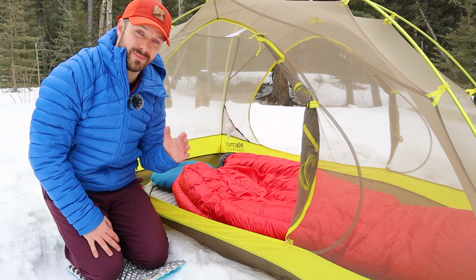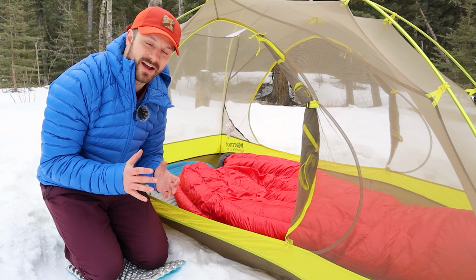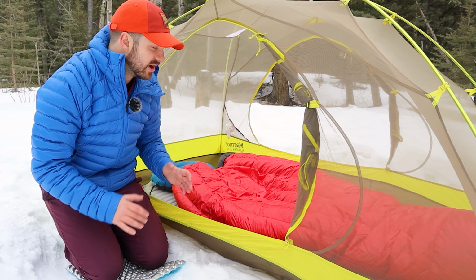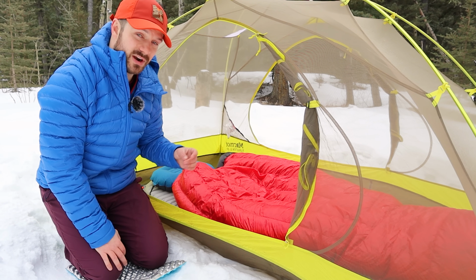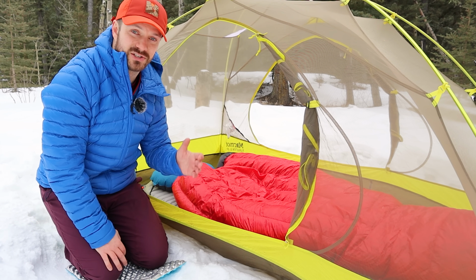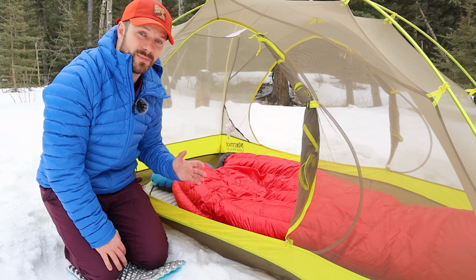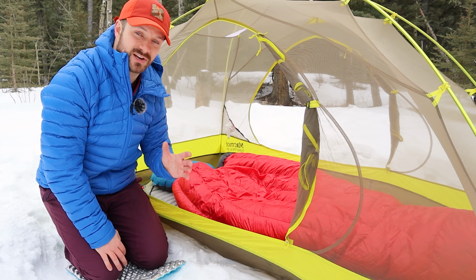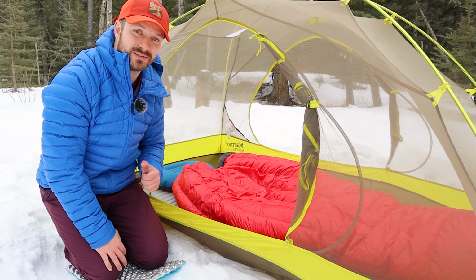Another scenario where a sleeping bag makes more sense than a quilt is if you're in very, very, very cold temperatures and any little bit of draft is going to cause you to freeze. A quilt will still have a little bit of drafts no matter what you do. And if you're in those temperatures where you're getting down to -30, -40, a sleeping bag is probably just going to be a better call because you're going to have less risk of getting cold in the middle of the night. And when you're at those temperatures, you want to reduce risk as much as possible.